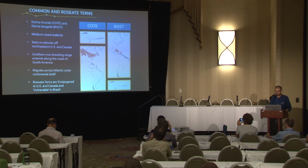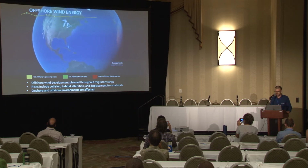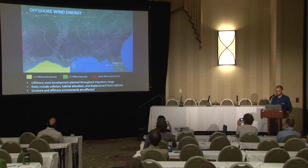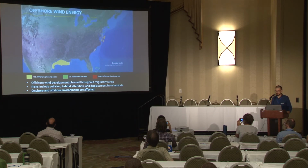So how was combining satellite telemetry data across different studies for these species important to understanding the relation between offshore wind areas and terns? Analyzing the map that you already know very well, the offshore wind development is planned throughout the migratory range of these species. In the US, some of these areas are especially close to breeding sites in the northeast.